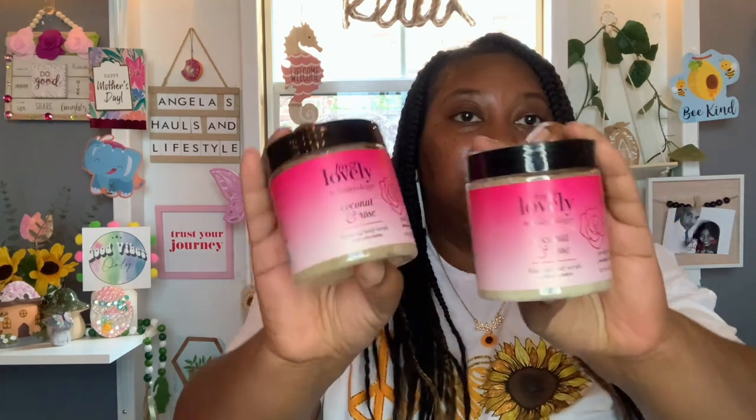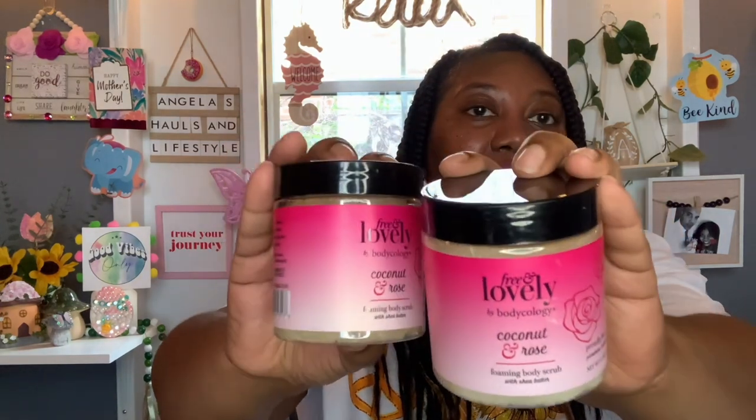And then I picked up 2 of these. This was new to me. This Free and Lovely by Bodycology. It's in coconut and rose. It's a foaming body scrub with shea butter. That sounds so nice. It's proudly free of parabens and phthalates, and you get 11 ounces. I love the packaging. So I picked up 2 of those.